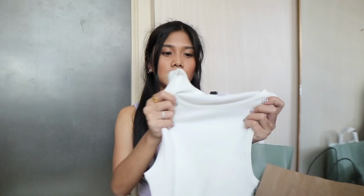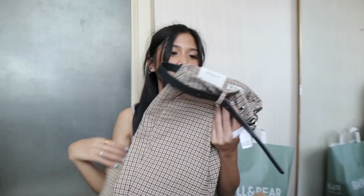Up next would be Stradivarius. And I only got one thing there. And ito yung, what do you call this? Chino Slim Pants. Ayan, this is a special collection from Stradivarius.